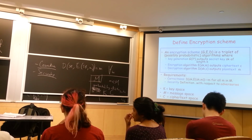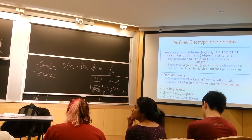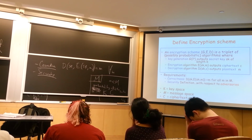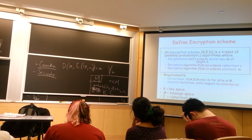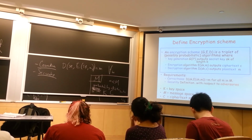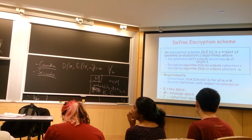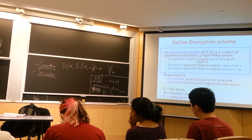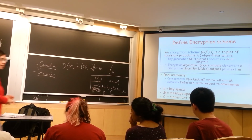Right? So you choose a message with certain probability, you choose a key with certain probability, right? And now you apply the encryption to the secret key and the message. Again, details that are not so important, but these are the players that are going to show up on the slides here: the key generation algorithm, the encryption algorithm, the decryption algorithm, and then these words, plaintext, ciphertext, and these spaces where the plaintext comes from, which is the message space, where the ciphertext comes from, which is this big C, and where the keys come from, which is big K.